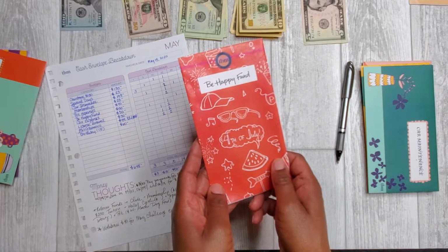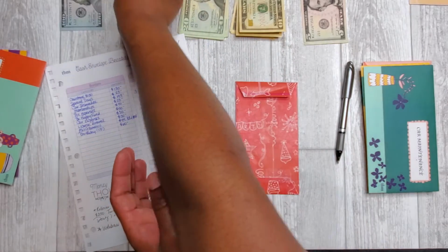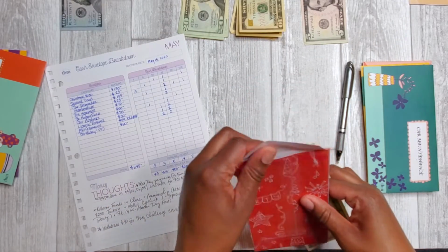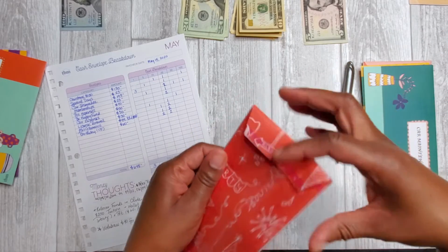My Be Happy fund, I actually am setting aside $50 for that. And I have a 50 here. I don't have anything in Be Happy now, and I've spent it in prior months. So that is my initial deposit.